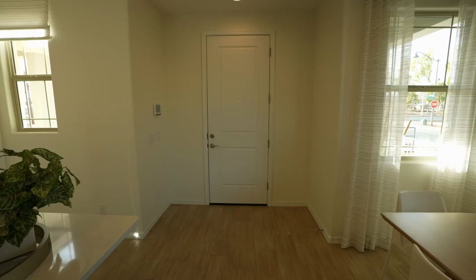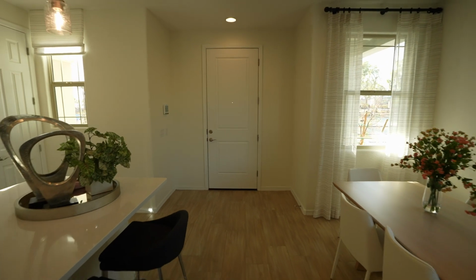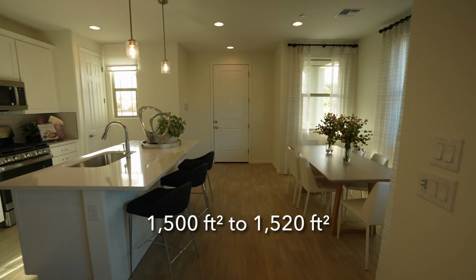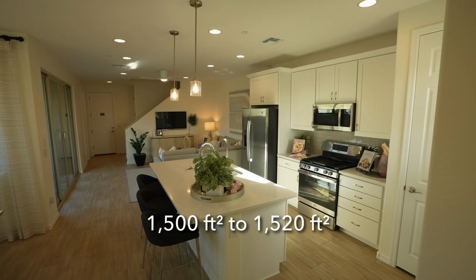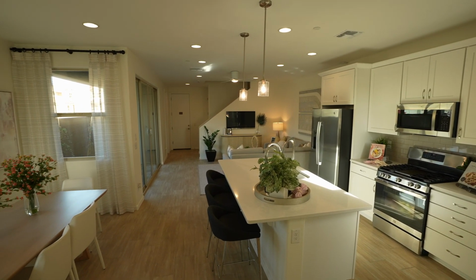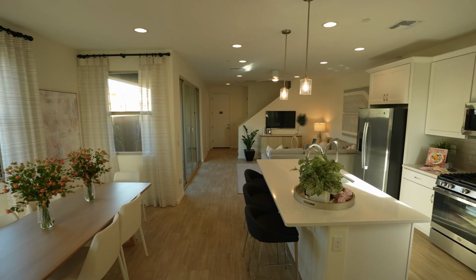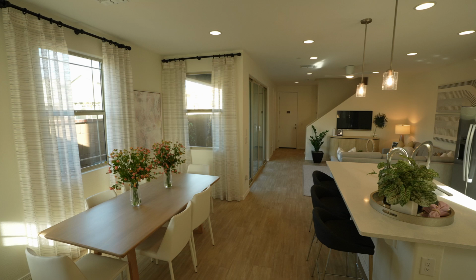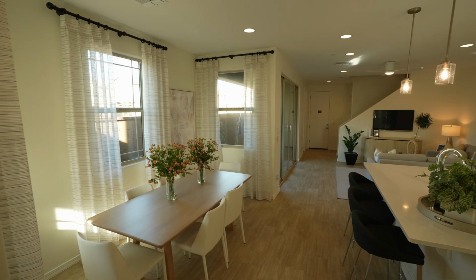Guys, let's talk about the size of these homes. So there's 1,500 to 1,520 square feet. And there's two different floor plans here. So one half of the duo is one and the other half of the duo is the other. So 3 bedrooms, 2.5 bathrooms, and both are 2 stories. So if you're looking for a single story, that's not an option here.